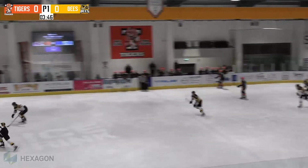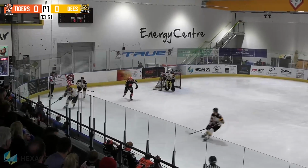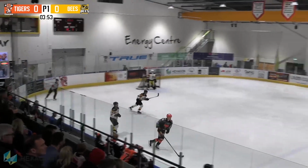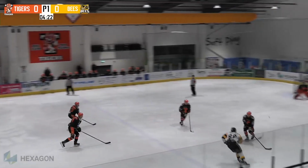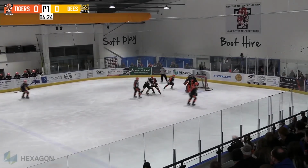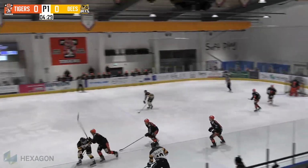But now it's a counter-attack in the other direction. Mitchell King on the breakaway, the 1-0 makes the shot. Goss makes the save. Great play from Goss between the pipes as Mitchell King gets the breakaway. Makes it onto the net, and Brad Day makes a save. And pressure forward coming in there from Stuart Mogg from the Bees.